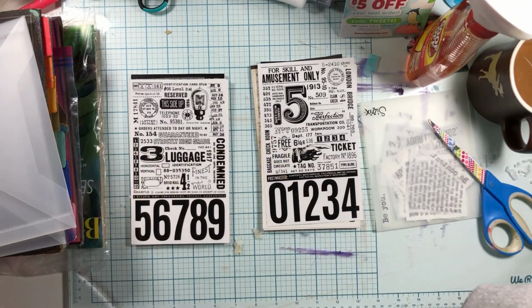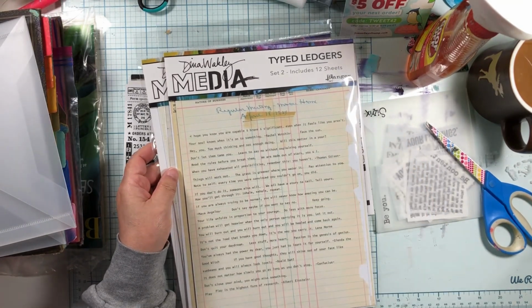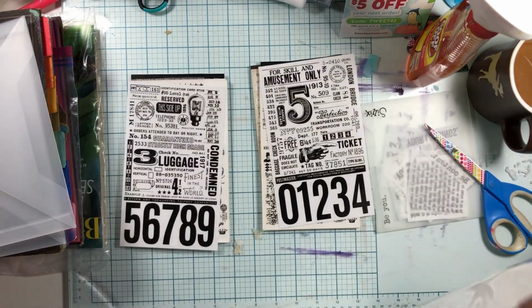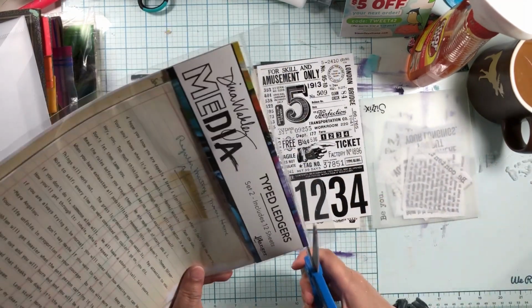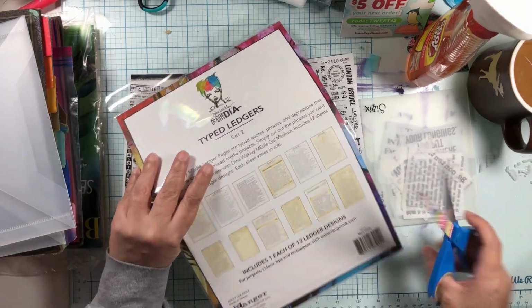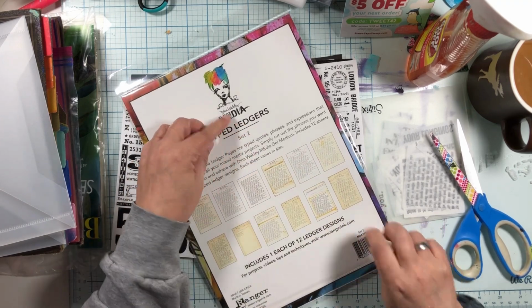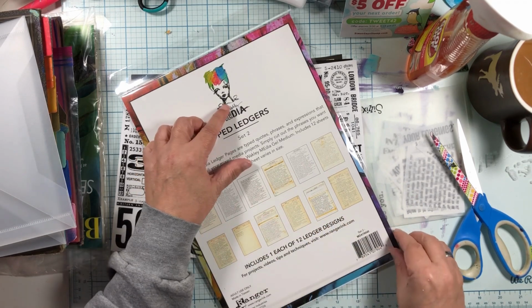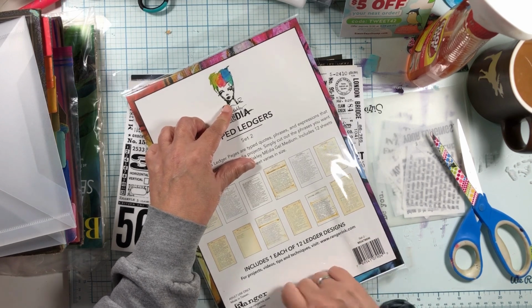I bought Dina Wakley typed ledgers where she typed stuff out. Now, I'm not going to take all of these out because there's a lot in here. If you want something that's a huge value, does this open at the bottom? Yep, it does. You get 1, 2, 3, 4, 5, 6, 7, 8, 9, 10, 11, 12 different ledger pages. And there's 2 sets. So this is set 2.